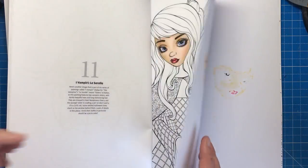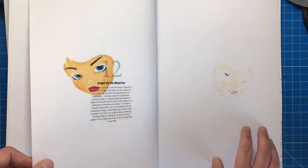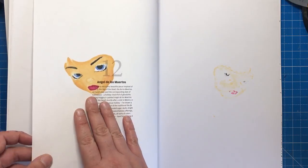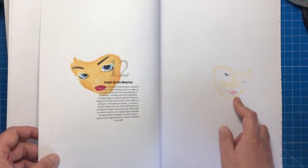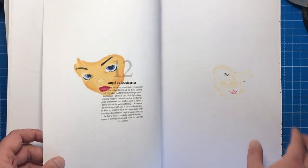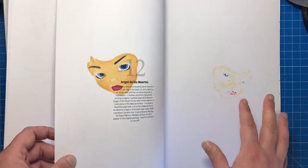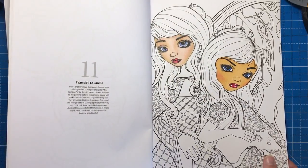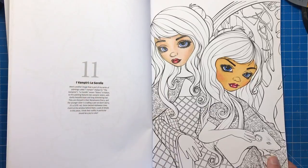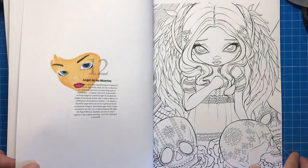So the paper really is not as bad as a few people have been making out on the Facebook groups. Obviously it's going to come through to the other side because it's alcohol markers, but as for the image left on the paper underneath, that's not as heavy as I've seen other books produce from alcohol markers, so pretty decent paper. So yeah, it can take lots of layers of pencil, it can take lots of layers of alcohol markers, and it reacts really, really well.